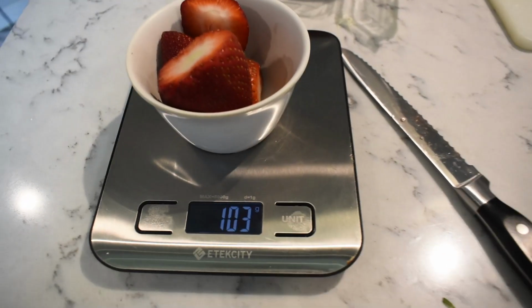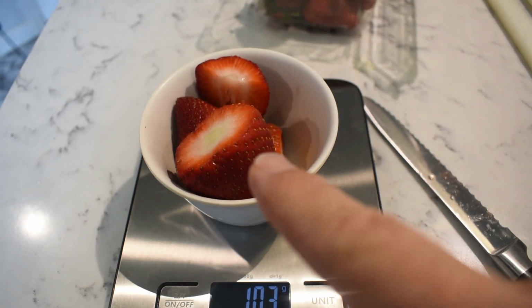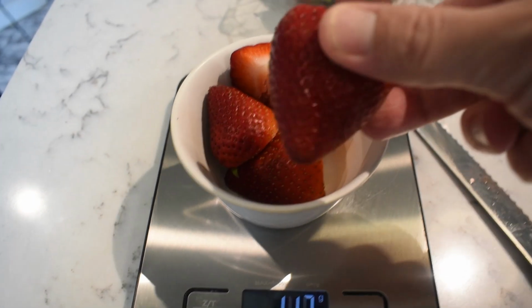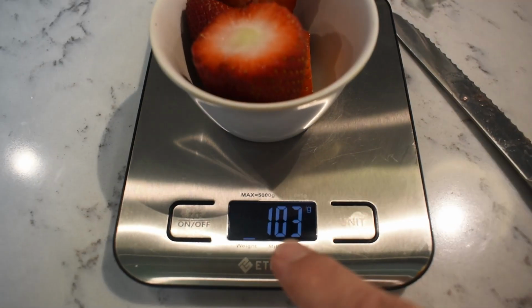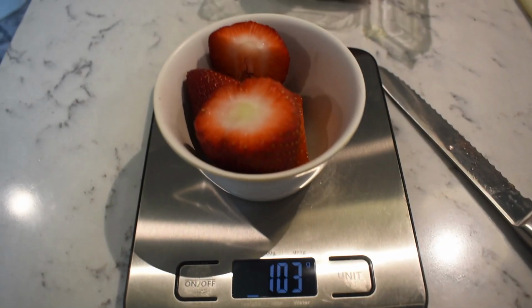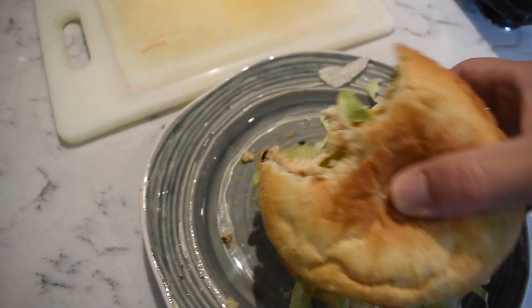I've also decided I'm going to do about 103 grams of strawberries. I'm going to chop these up a little bit more because these things are huge, but I wanted to weigh it out first. Now I'm going to go ahead and have some lunch. I've already taken a bite out of this, and y'all, it is so good. That sandwich really hit the spot. I put the pickle underneath the chicken, which kind of made me think of the Chick-fil-A sandwich. The mayo, the lettuce, and tomato.